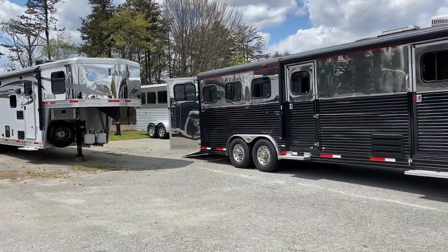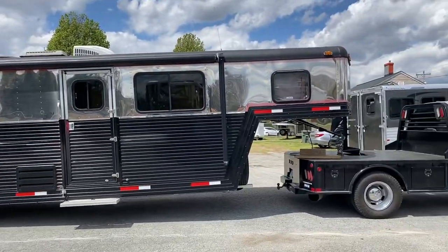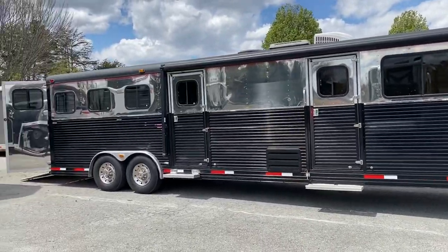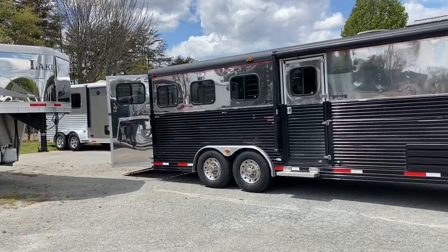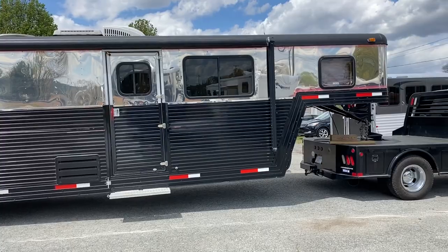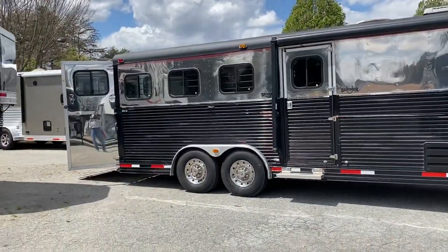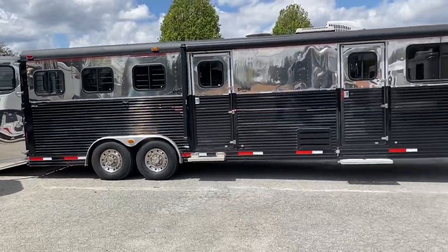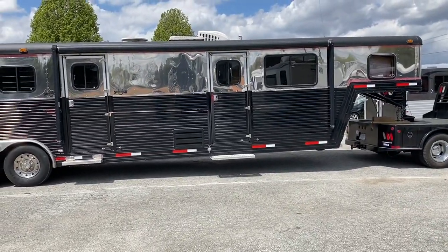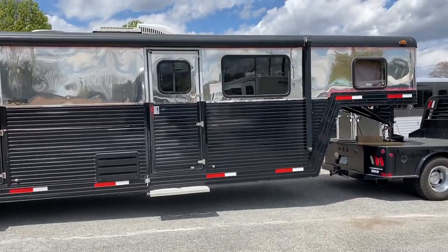So it was red, shocker. It was painted black. So you can actually see where the red is coming through a little bit, as well as someone did touch-up paint with a flat black versus the correct black. So actually though, the trailer looks quite nice. It is a flashy trailer, but just wanted to put that out there that this trailer indeed was originally red.